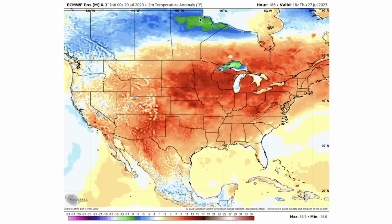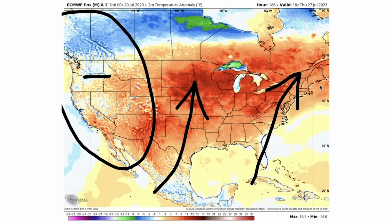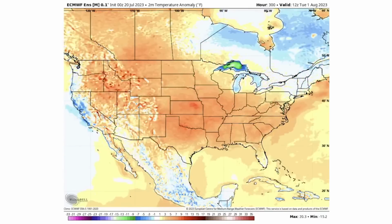But this is when this warm up really moves eastward, and really I want to kind of hammer home that we do see a negative PNA setup, and this so quickly shifts us into a warmer pattern here in the east and central United States. The PNA is such a huge factor in our pattern, and overall it has been the biggest driving factor for a long time now. And we can see that that warm up kind of sticks around.